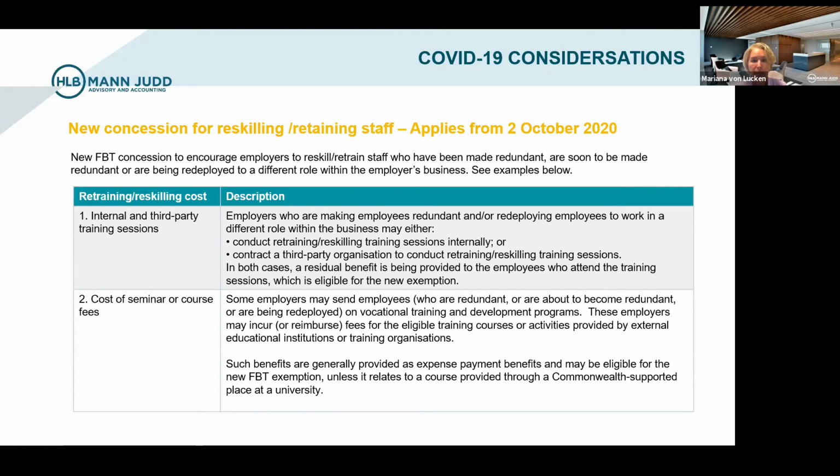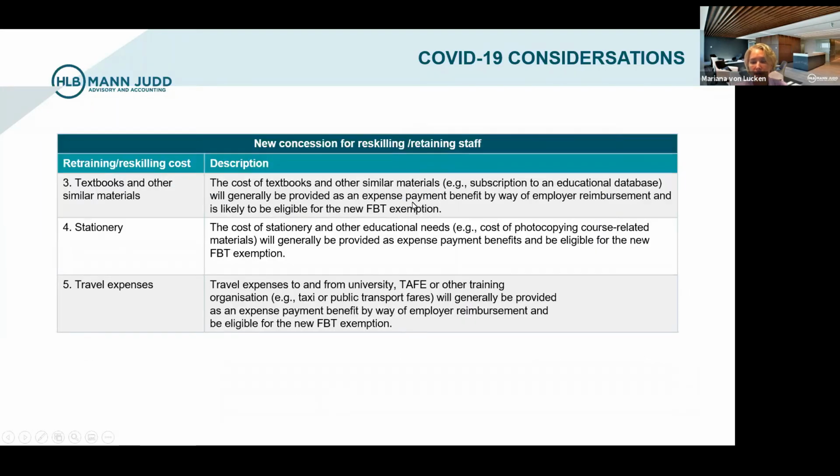Previously, that wasn't allowable, and it was subject to FBT. And what they're saying is from 2nd of October, if you do have any of these types of expenses, so employers who are making employees redundant and or re-employing employees to work in a different role within their business, these kind of expenses from the 2nd of October, they've picked the 2nd of October, they haven't sent out the legislation yet. They're basically saying these costs will not be subject to FBT. So that could be useful to some employers.